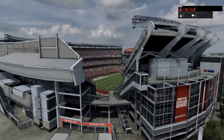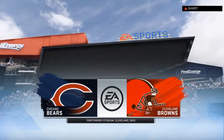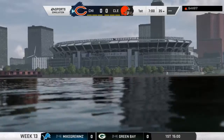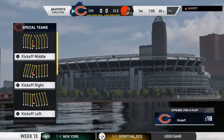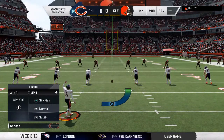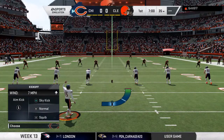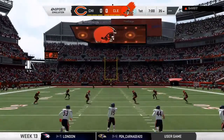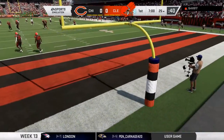And, Coach, we come at you from the shores of Lake Erie. EA Sports has the coverage of the NFL from First Energy Stadium here in Cleveland, Ohio. The scene a few moments ago, here it is. It's unlike any other in sport as both teams made their way out of the tunnel. These folks are fired up as their guys are ready to do battle between the Chicago Bears and the Cleveland Browns. The calendar has turned to December, and we're in the home stretch now as we're underway in Week 13.